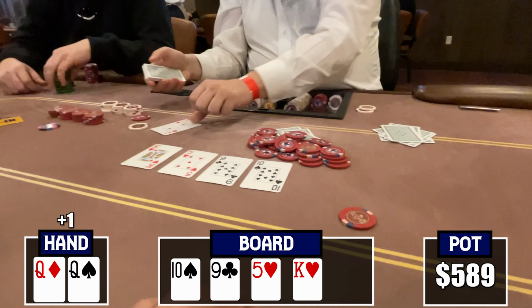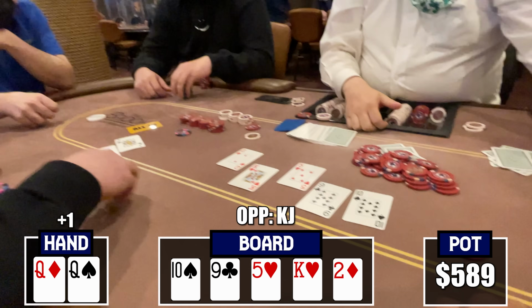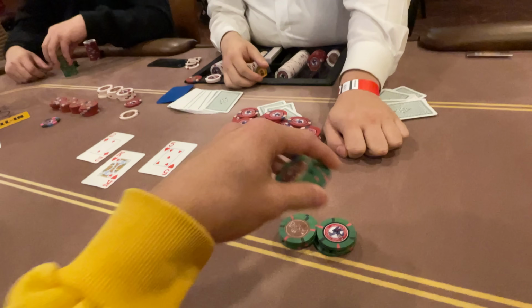We're off to a river, which doesn't improve us, and this player shows us King-Jack. Welcome to the 2-5, Ethan. We're stuck $300 in the first 5 minutes of switching tables.